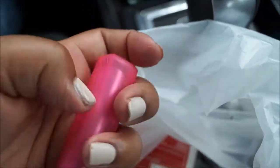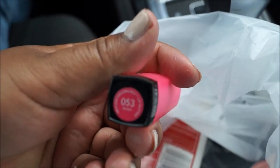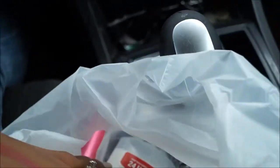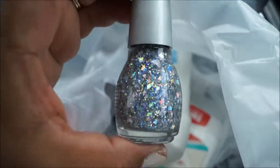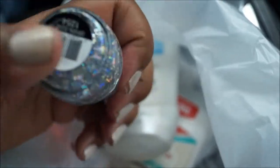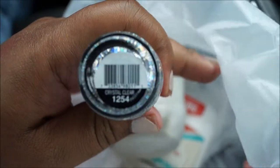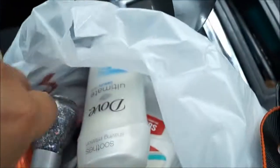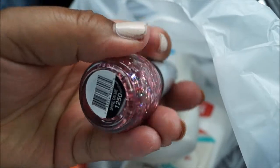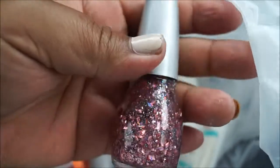Okay, so I got one of the new Revlon lip butters. This one is in Sorbet. And then I got another one in Juicy Papaya. Got my husband some deodorant, me some deodorant. Look how cute that is. It's a new color by Sinful Colors. It's some thick, big, chunky glitter. It is called Crystal Clear. And then I got another one that was pink, and you know I have to get this one. It is called Shine On Me. Isn't that pretty?